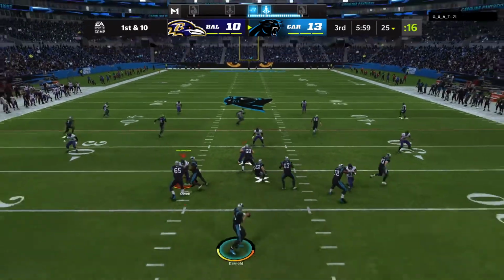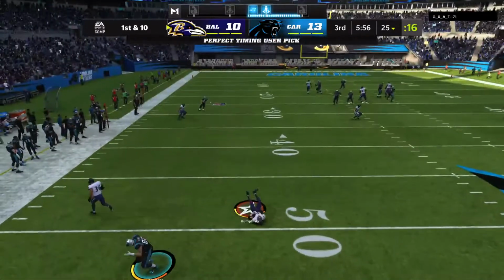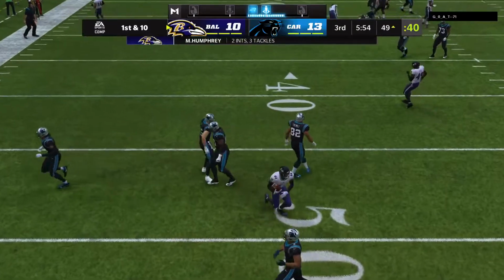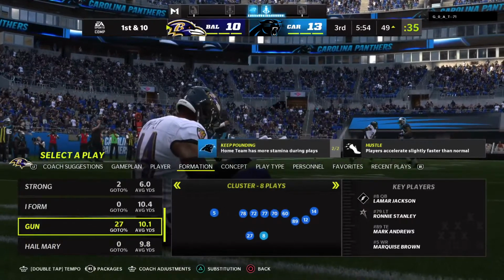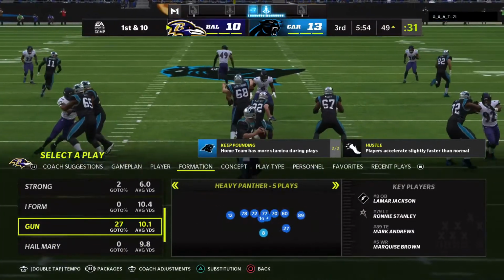Play action. It's Darnold. He rifles one, and that's going to be intercepted. Picked off by Marlon Humphrey. And they'll set up shop right near midfield at the 49-yard line. Not the way you envision things to start out the third quarter. One play and already a turnover.